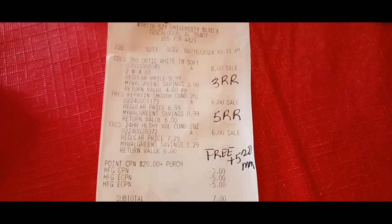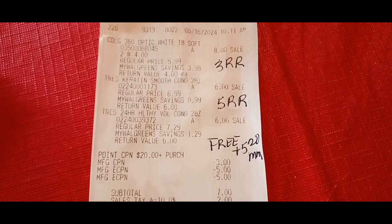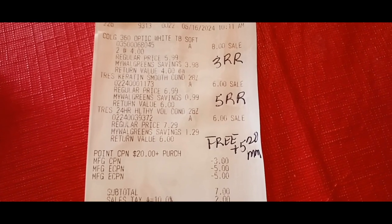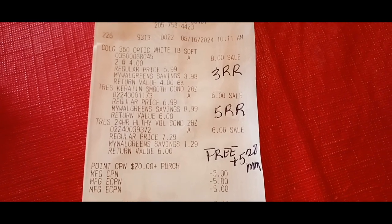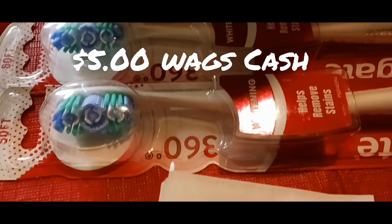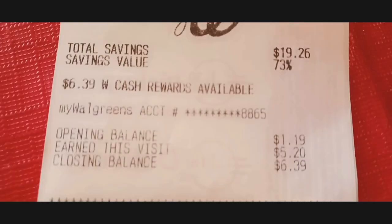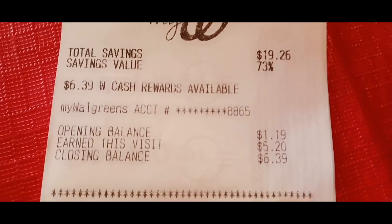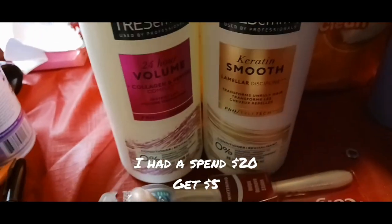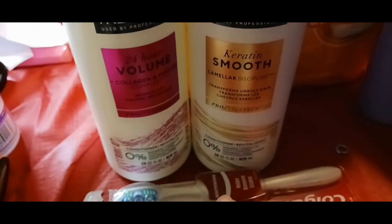Okay, here's my receipt. You see the $3 register reward, the $5 off 2 digital, the other $5 off 2 digital that I got. And I got back the $3 register reward, the $5 register reward, the $3 for that, $5 for that. Plus, I got back 20 cents. So this was free plus a moneymaker. So let's look at my next deal.